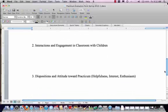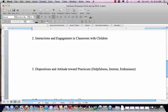The next is interactions and engagement in the classroom with children. This is not an observing class. This is actually a class where you're supposed to be actively engaged with kids in the classroom, participating with them in play and being a part of the regular routines of the classroom. So teachers will write comments about how you're doing that.